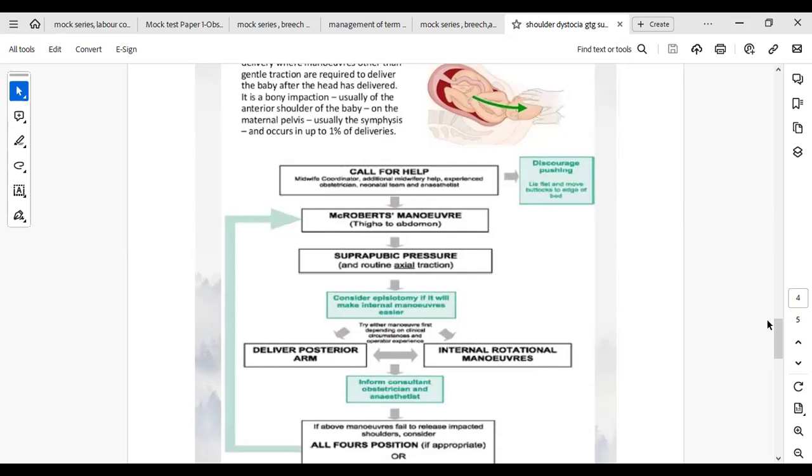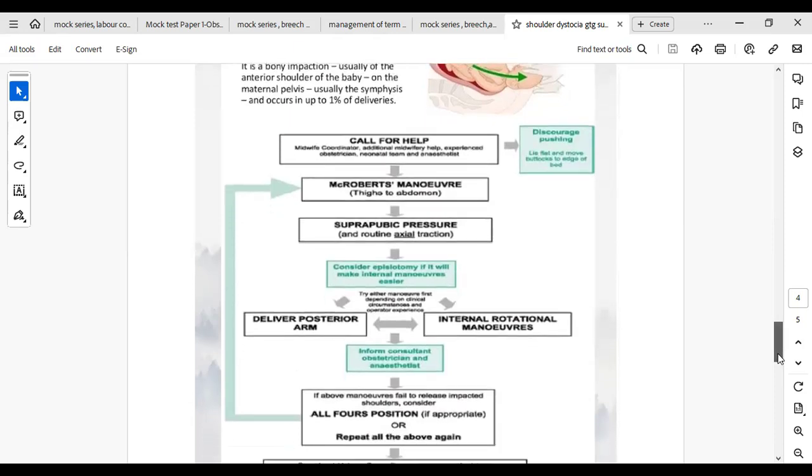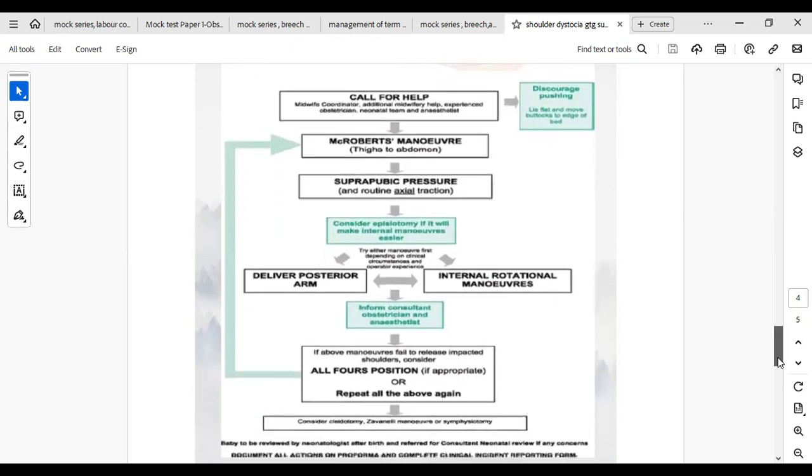Sorry, episiotomy is not a routine. Consider it. Consider it if it's going to make your management easier, if it's going to give you more space, but it's not a routine. Again, it depends on the operator's experience. You can deliver the posterior arm first, or you can do the internal rotational maneuvers. If all of them fail, again, you should consider all fours position, or repeat whatever from the above.